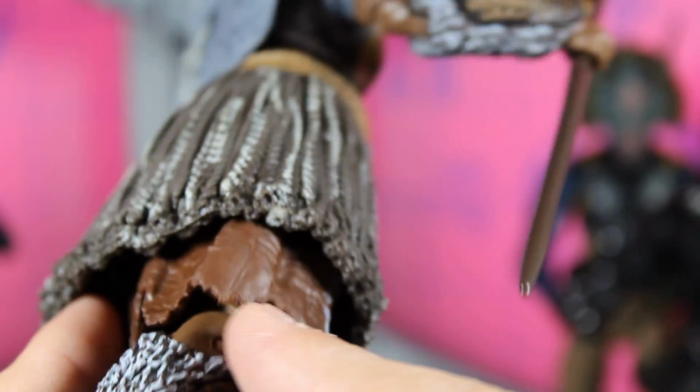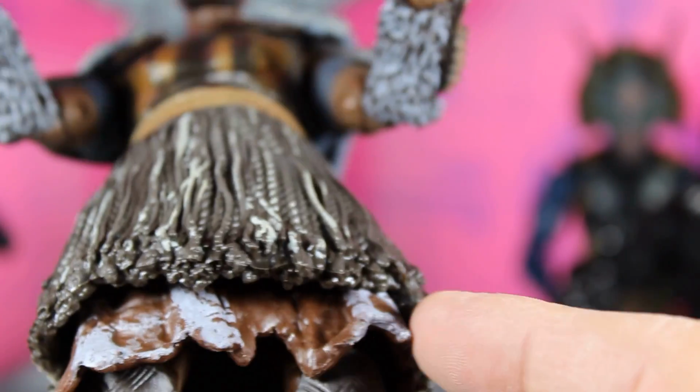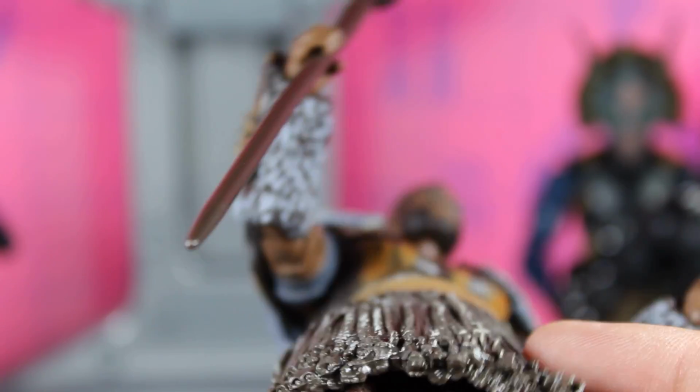And then under that skirt is another skirt piece that's just done in a lighter brown, and a little bit of white paint in there as well to show some weathering to it, just to add a little bit of added detail. Looks like it's two separate pieces as well, but again, they're not really made to come off the figure.